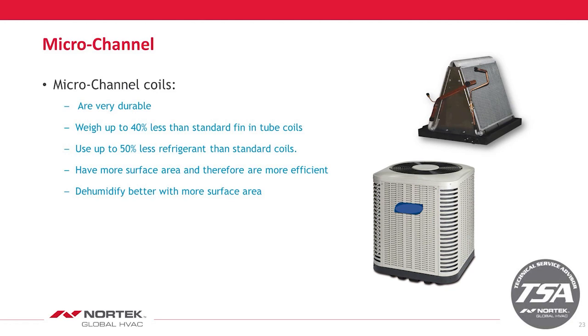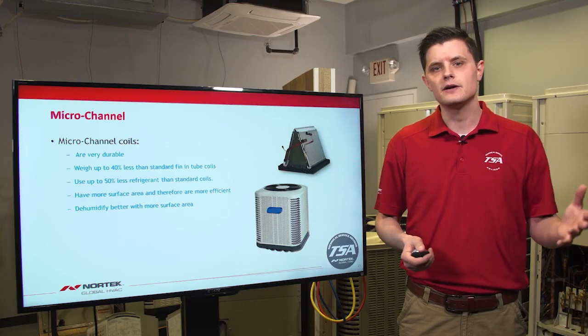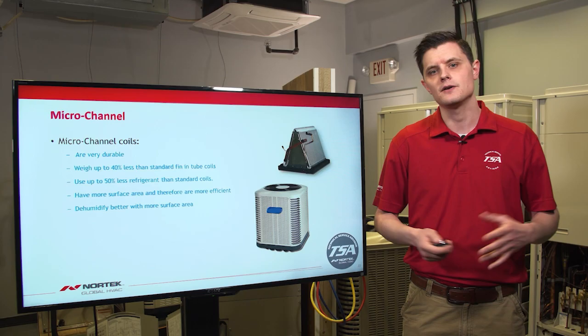Again, there's many benefits to using microchannel equipment. The microchannels themselves are going to be very durable. They weigh up to 40% less than a standard tube and fin type coil. They use about 50% less refrigerant than a standard coil. They have more surface area and therefore will be more efficient. And also, they're going to dehumidify a space a lot better than a traditional tube and fin coil. So you'll have a greater surface area and better heat transfer with microchannel equipment.